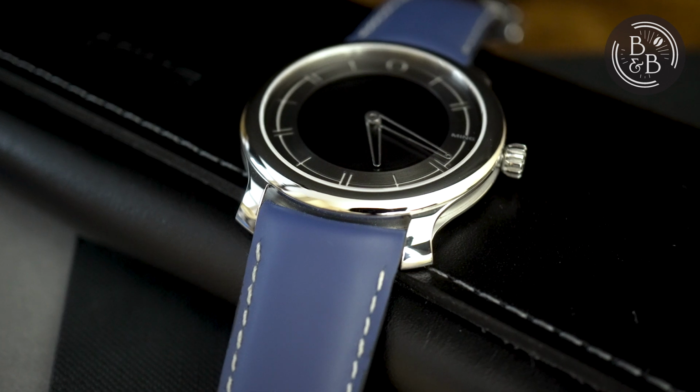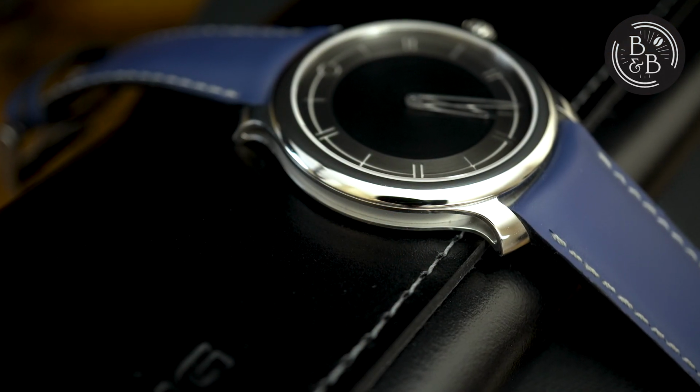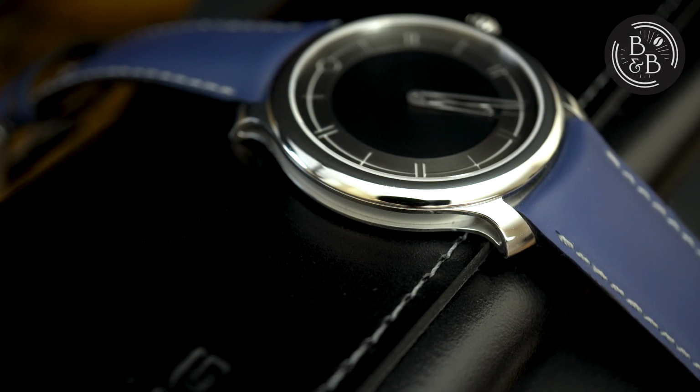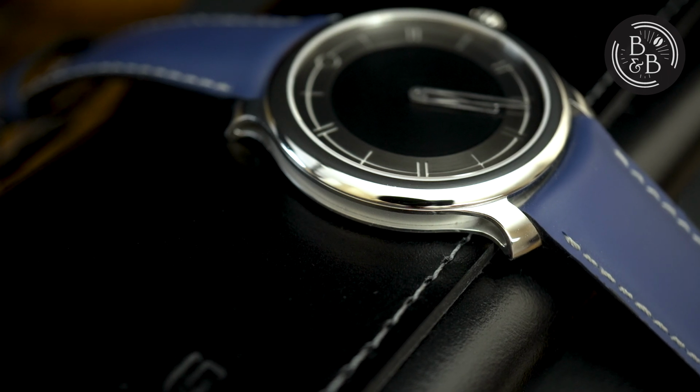Since this watch is said to be an evolution of the 17 series, it makes sense that both cases look similar. The 2701 measures 38 millimeters in diameter, 43 millimeters from lug to lug, and an impressive 6.9 millimeters in height. The case is made of stainless steel and is mostly polished.